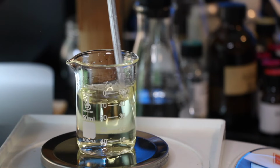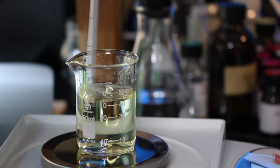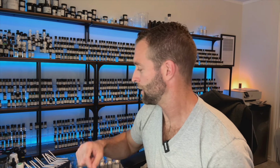Put my pipette away again. Oh well. Gonna have to deal with it. I think every time I use a pipette, it is 1.7 cents. I think that's my current cost of pipettes. So here's another almost 2 pennies down the drain. All right. Ooh, I'm starting to get some smells coming out of here, and I like what I'm smelling.